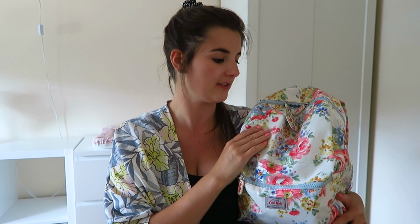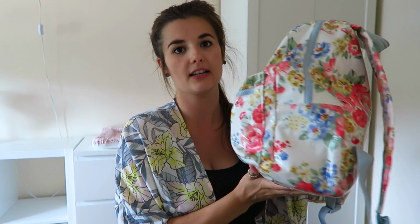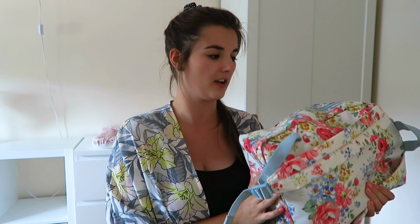So anyway, the bag. This is from Cath Kidston, if you couldn't tell. I picked this up in the summer sale last year. I believe they retail at like £25, and I got this for 18. I really like it. It's the big one. They do the children's sizes, and I think this is meant to be for school children, but I really like it.